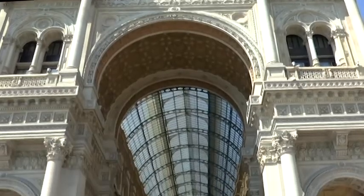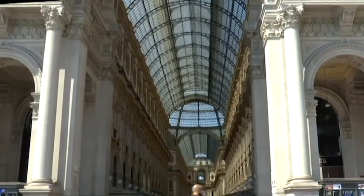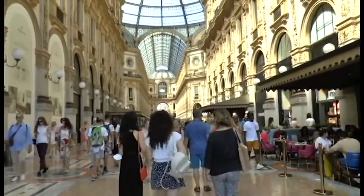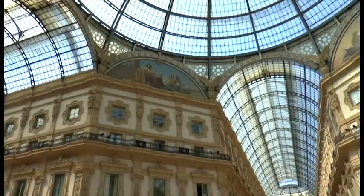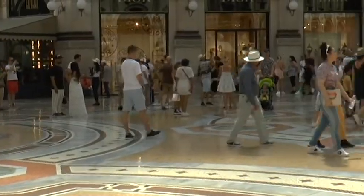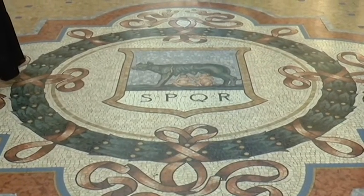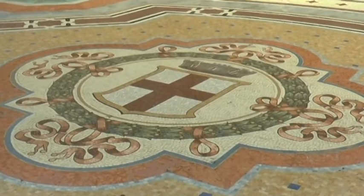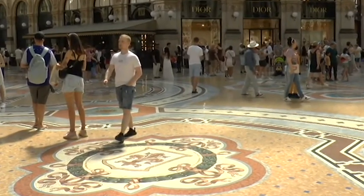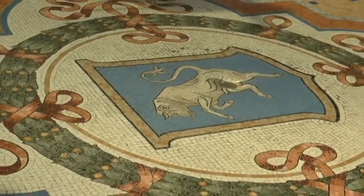The Galleria is a luxury shopping mall that opened in 1877. It features four-story high glass ceilings with an octagonal glass dome in the center. The floor under the dome has four mosaics with the symbols: Rome with the wolf, Milan with the white flag and red cross, Florence with the lily, and Turin with the bull, the most popular.